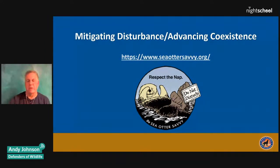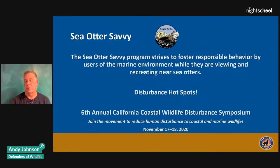They've come into existence by looking to address those initial areas of mitigating disturbance and advancing coexistence, striving to foster responsible behavior by users of the marine environment while they are viewing and recreating near sea otters. And that extends to basically all wildlife. But with sea otters, there are these disturbance hotspots, or particular areas where humans and sea otters really do overlap. So figuring out how to not disturb them, let them live their lives and coexist with them is key.